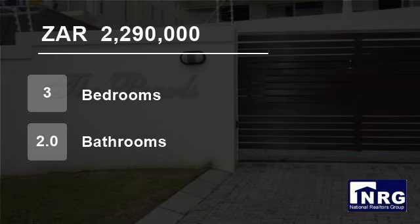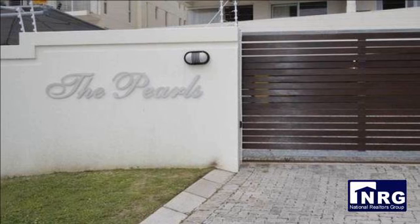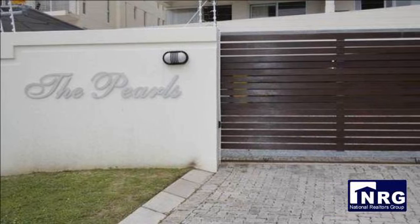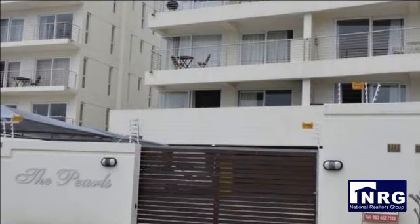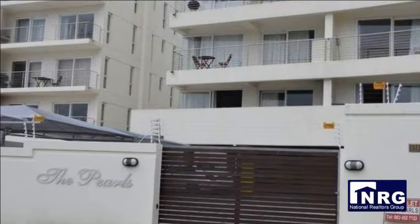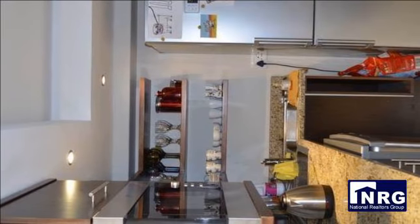Welcome to this three-bedroom flat for sale in Port Elizabeth, South Africa for R2,290,000. This is a stunning sea-facing apartment situated at the top of Brooks Hill Drive with panorama views of the ocean.